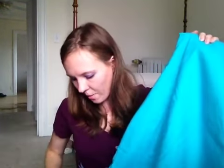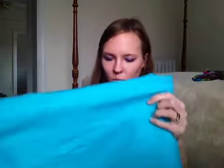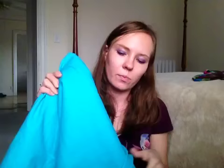The next piece of fabric I got is bigger, but it's also cotton, and this is humongous. This will probably make, I think, 3 or 4 dresses, and maybe even have leftover for a skirt. But I think I will make several different things out of it. Maybe something for the house, maybe some curtains, who knows what. But this is this beautiful turquoise color, and I paid $3 for this huge piece.